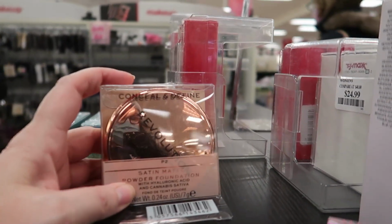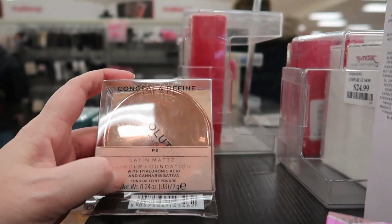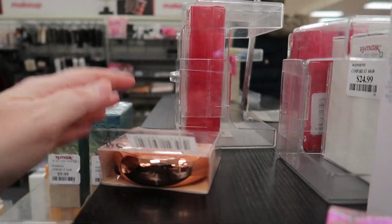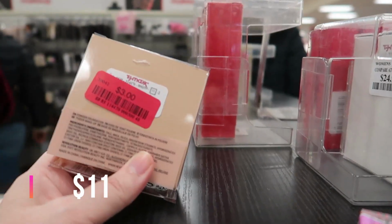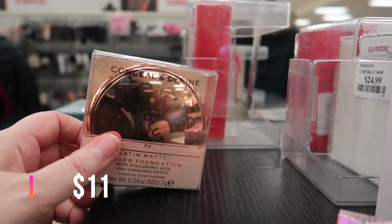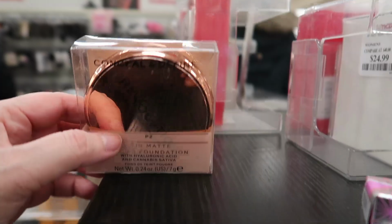And this is Revolution Conceal and Define Satin Matte Powder Foundation. And just one of those was over on clearance. This is $3 in the shade P2 for that one.